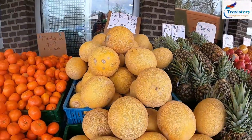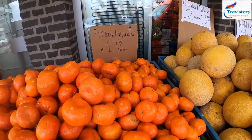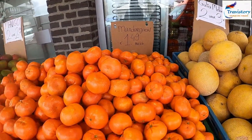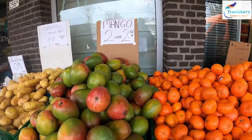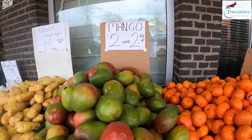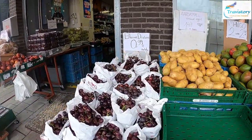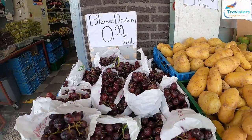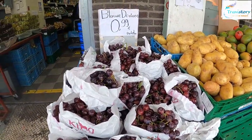Once again, you have the typical mandarin over here. It costs around 1.49 per kilo. You have this Blaiwei Druiven. So Druiven is basically the grape we know over there in Asia and other parts of the country.